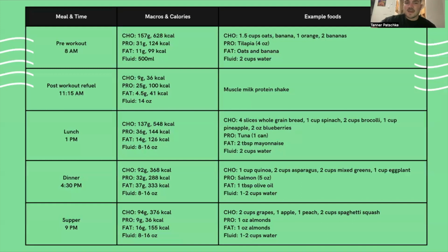And the last meal of the day is designed to be lighter and consist of snacky foods that do not take much preparation time. Because as a full-time student and athlete with a part-time job in retail, it's helpful to have a meal that you can eat on the go while still meeting your macronutrient recommendations from healthy whole foods. And this will consist of 94 grams of carbs, 9 grams of protein, and 16 grams of fat.